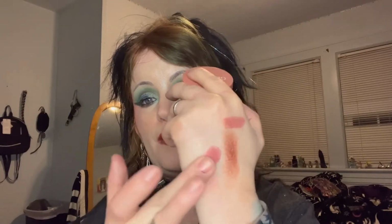I did not expect to love it this much. Okay, it's very pigmented there because I really dug in, but you can blend it out. And out of all my blushes of this type, oh, I know where I talked about this, in my ranking blush video, that's it. This is just super good.